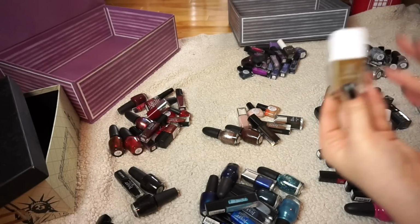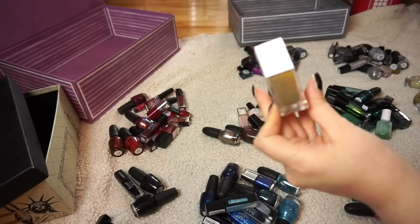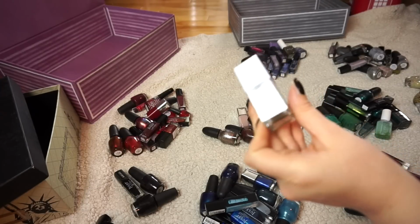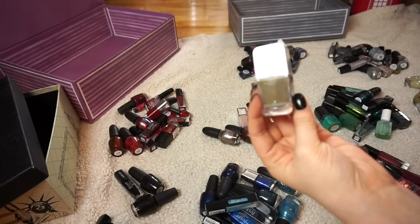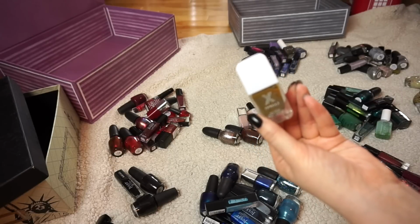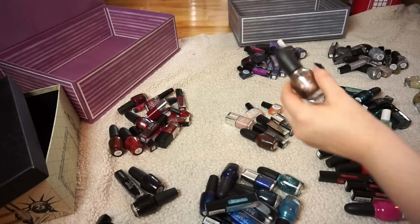And same thing goes with this Formula X polish, not even opened. This was one I think they gave away with some Sephora set. Some really not so pretty, deep khaki color. Not for me. I'm going to keep Already Famous as well, another Sephora by Opi polish.